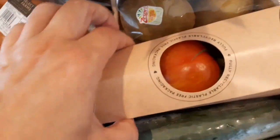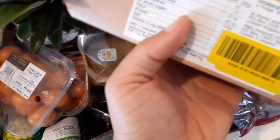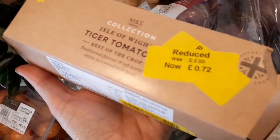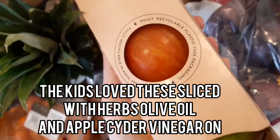They really like kiwis. I got British cherry tomatoes, red onions. These are from the Isle of Wight. I live on the Isle of Man, so the Isle of Wight is further down. But these should have been £2 and they were reduced to 72p. So I think the kids will really love that.